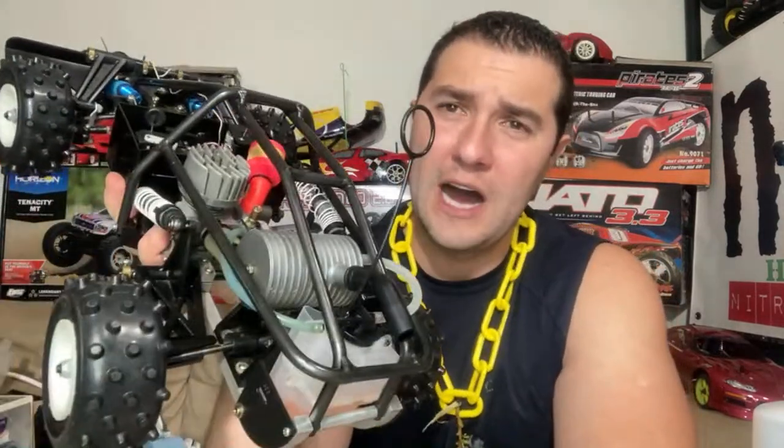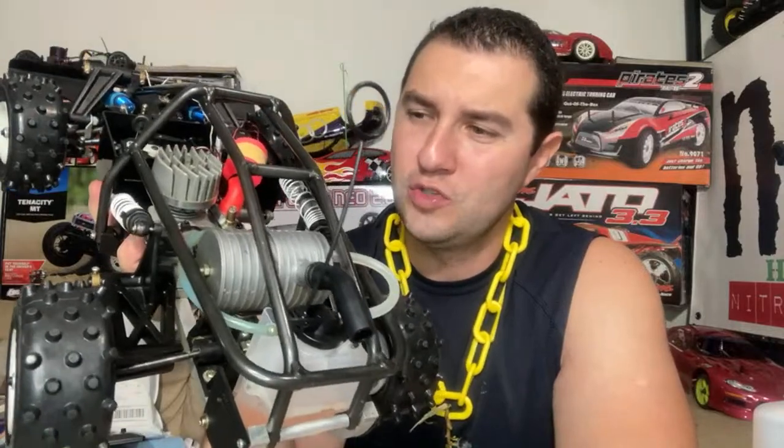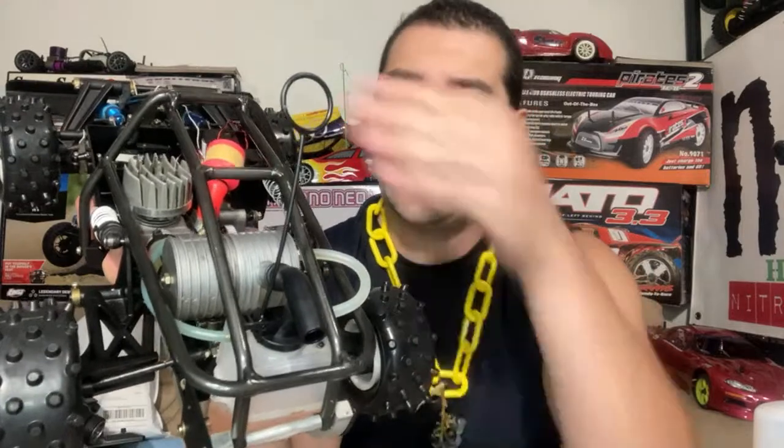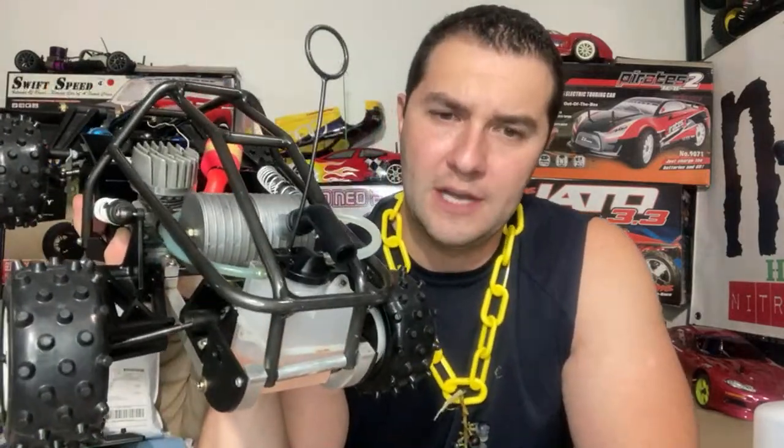Tom Bond goes that roll cage is sickening. Thank you, bro. This was very common, like almost all the Kyoshos, Thunder Tigers, all these buggies. They didn't include bodies. It was just an outside roll cage, which makes sense.